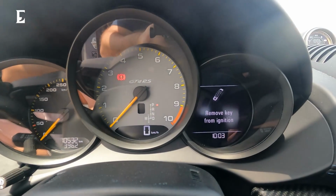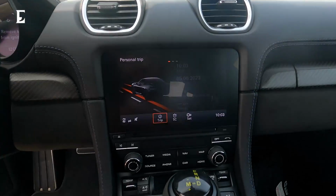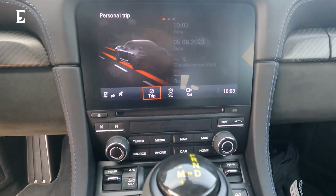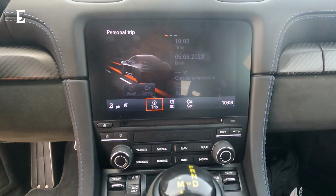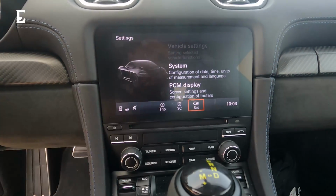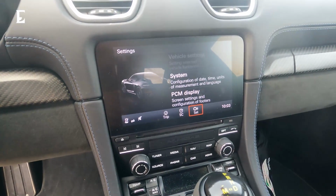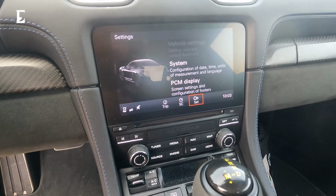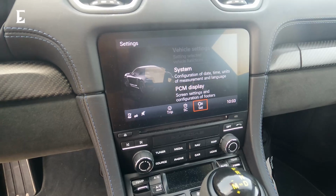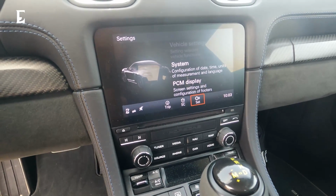And over here you have the digital gauge for all sorts of other things. In the middle, the Porsche is no frills as usual. I mean, this rather small screen running a not so fast or exciting Porsche interface. However, you don't really care when you're buying this car. It's all about the performance and the handling. This is just there really.